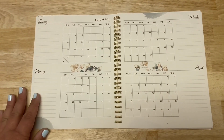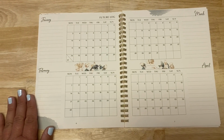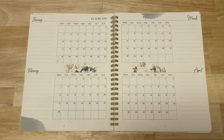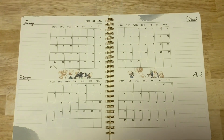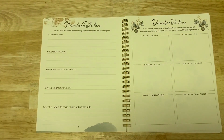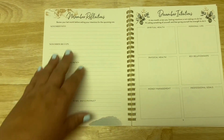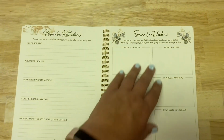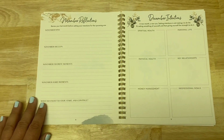And then the 4-month look ahead, or what they call the future log. It's kind of crazy to think about. These are 4 months all in 2022. So we are really at the end of 2021 now. Very crazy, but looking forward to starting to plan my new year. Every month you have a place to reflect on what happened in the previous month and then set your intentions for the current month or the future month.